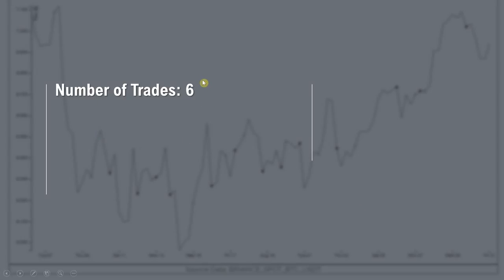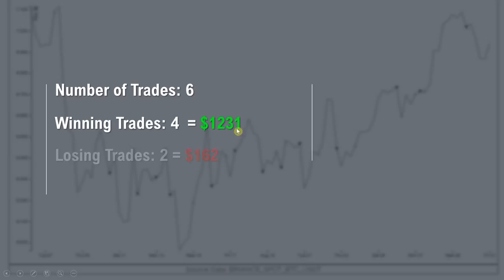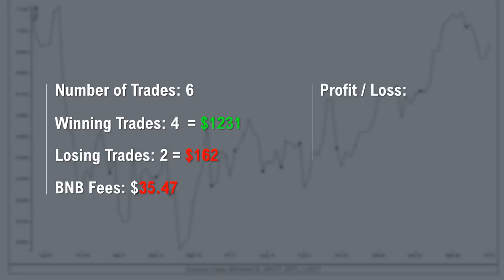We got a total of 6 trades. 4 of them were winners for a total value of $1,231. Gotta like that. Losing trades, 2 of them for a total loss of $162. I like that ratio. The BNB fees, in and out of the trades, total $35.47. I always use BNB to pay my fees, so they do not affect my trading capital at all. I just buy my BNB at the beginning of the month, and it gets used up as I trade. So profit in dollars is plus 15.9%. That is crazy. I like it. And total increase in our BTC, which is always important, is 0.0147.